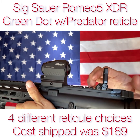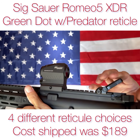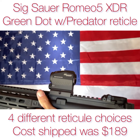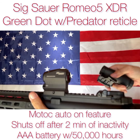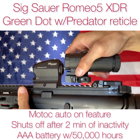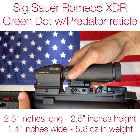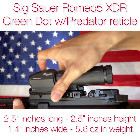It's a Sig Sauer Romeo 5 XDR with the Predator reticle system, but I normally keep it on the 2 MOA green dot. It's a really budget-friendly red dot system. It takes a AAA battery, it has an auto-on feature, an auto-off, and it mounts up very well with the Holosun HM3X. This is one of my favorite red dot systems for the money, and for 150 to 200 bucks, you really can't go wrong.